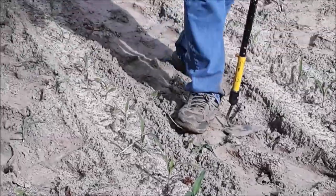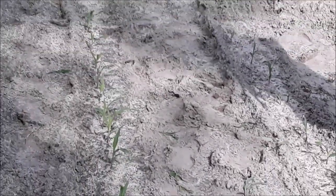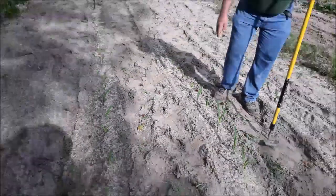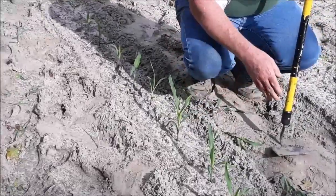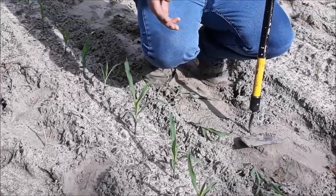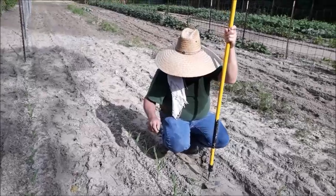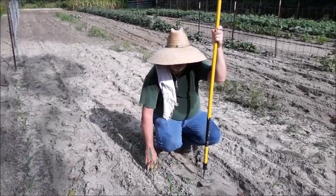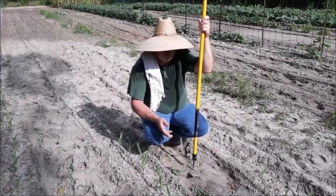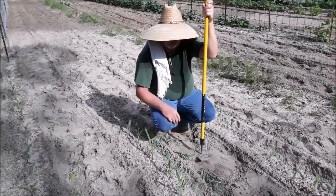But right now, this corn was planted about a week and a half, maybe 2 weeks ago, and it's getting up to the size to where I thin it. You can see little corn pulled up. I thinned mine back to about 8 to 10 inches. Now my early corn, I didn't even bother thinning it, I just left it. But once it gets up this high, that's when I fertilize it. I don't fertilize it when I put it in the ground, because if you have grass or anything else, you're fertilizing it too before your seed comes up.